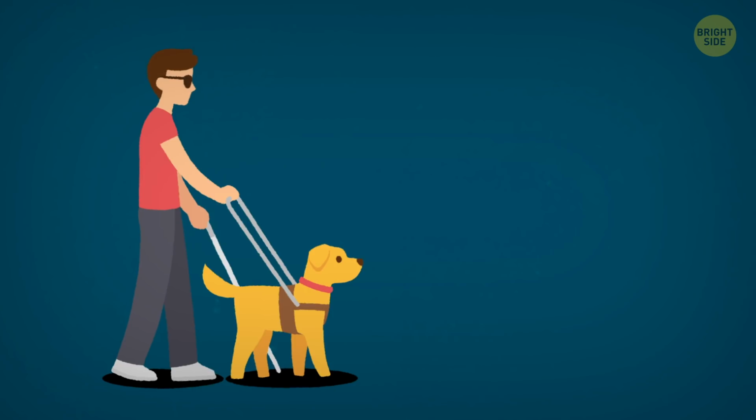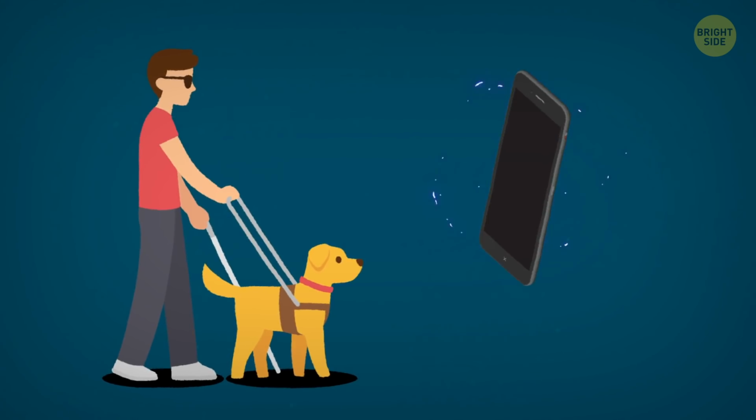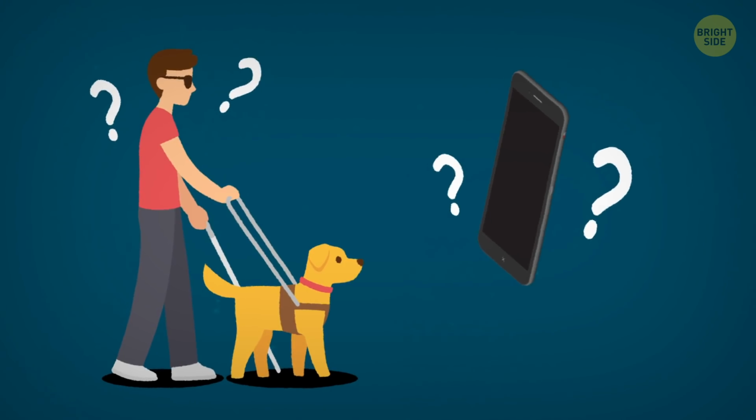7. A blind man comes into an electronics store and wants to buy a cell phone. There are lots of gadgets on the shelves, but the man can't see them. And still, 10 minutes later, he leaves the store with the very phone model he'd wanted. How did he manage it?